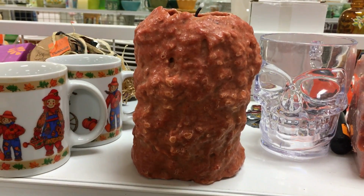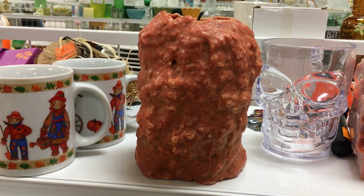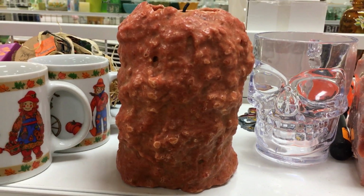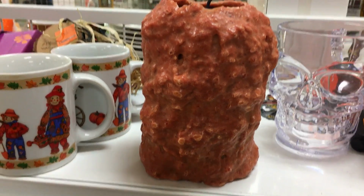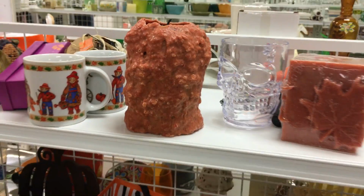Okay, I'm sorry, but that candle looks like coagulated vomit. Does it not? I mean, come on. Really?